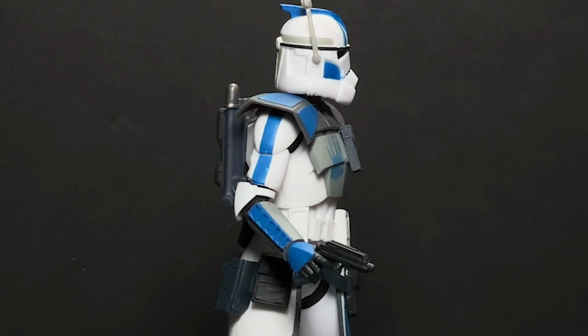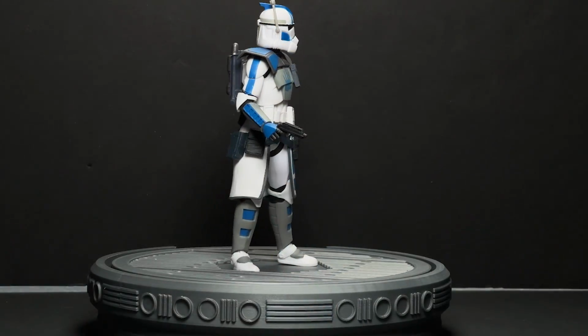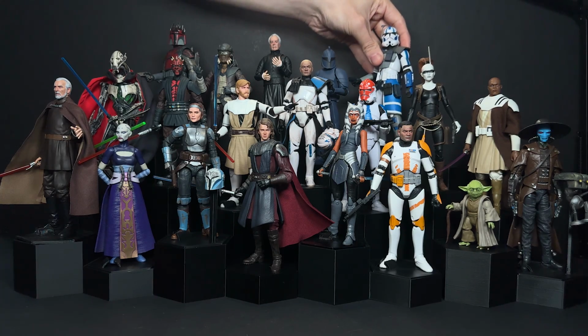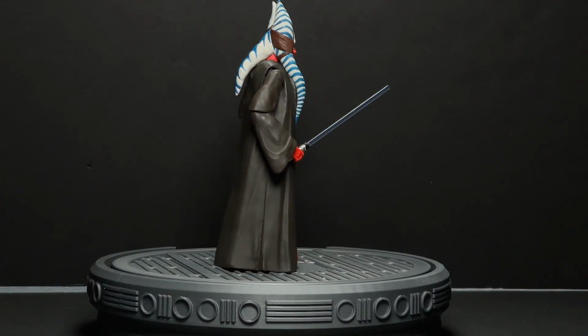This Target exclusive Clone Wars wave featuring Echo was probably one of the last really difficult waves of Black Series to get. Correct me if I'm wrong, but I feel like every figure they've released since then has eventually become pretty easy to find, at least for a while before it goes out of stock a few months later.